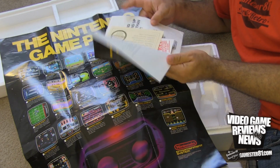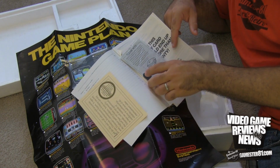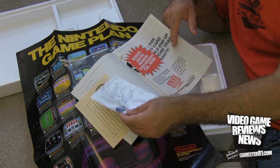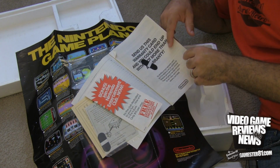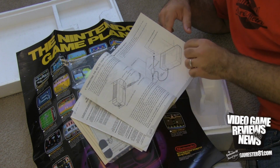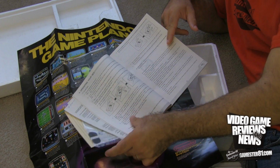Here's the manual itself. You got the Nintendo Seal of Quality product seal right there. Bonus, Nintendo Club free. This is before Nintendo Power, so you can join the Nintendo Club. And it just explains how to hook it up to the TV and operate Rob the Robot.